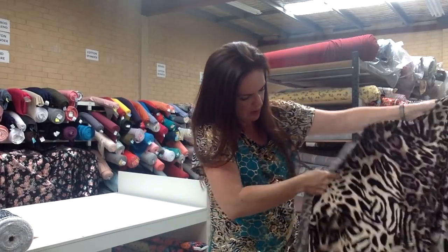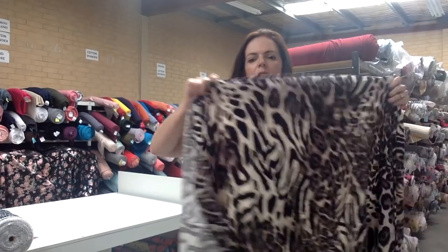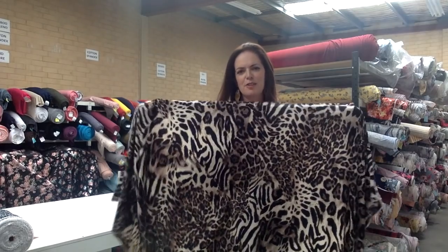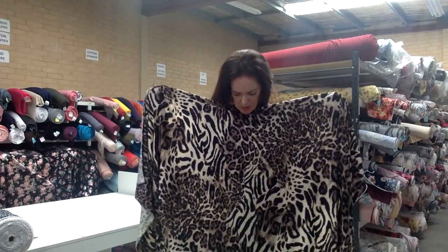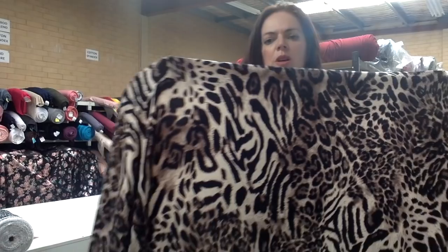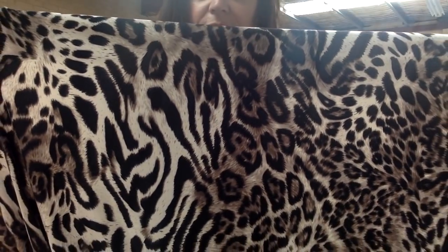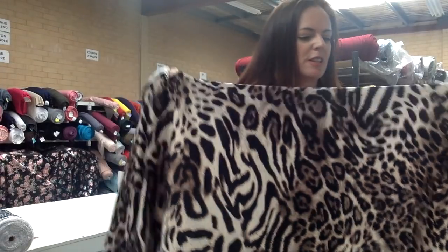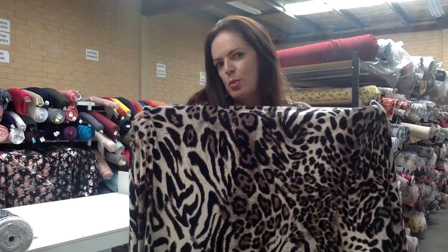So opened up properly. There we go. Isn't it gorgeous? I like darker colours, so for me that's probably why I'm so attracted to it. But it's really got some pretty tones going through there. And it's got a bit of detail in the print. It almost makes it look a little bit textured. It's not at all. It's a double brush poly.